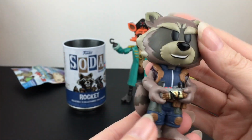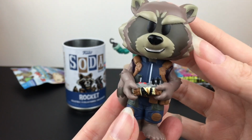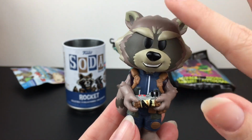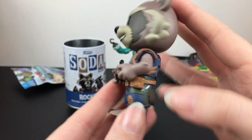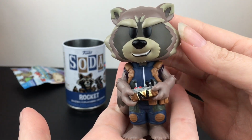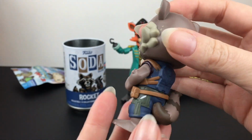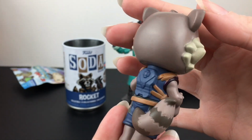They did a great job of capturing the essence of the character. No parts move on these. Wow. That would be cute to find a flocked one because he's fuzzy, although don't pet him. But that's cool. This is my first Funko soda figure I've opened thus far. But stay tuned. I do have some coming. They're just really, really rare and hard to find.